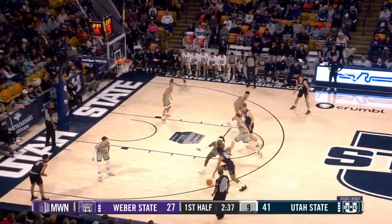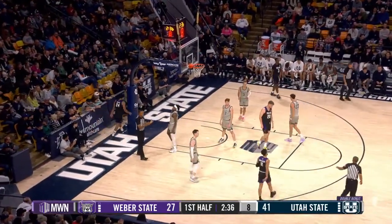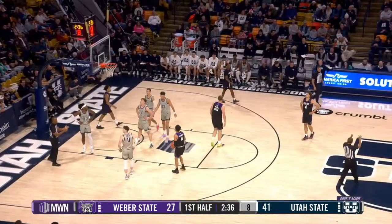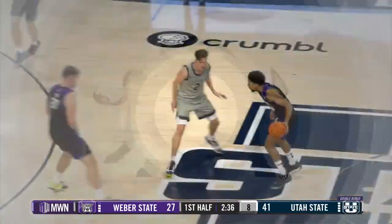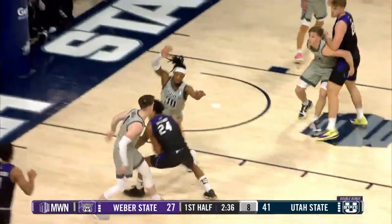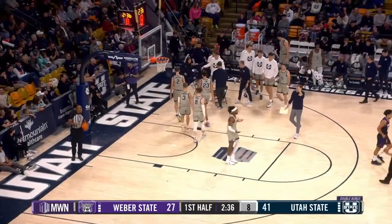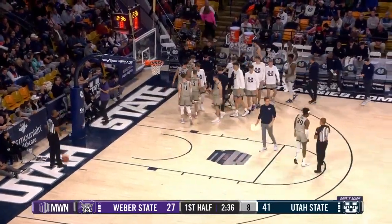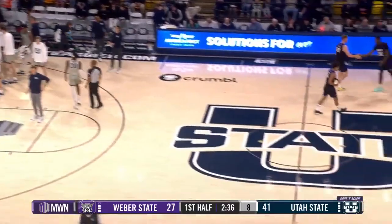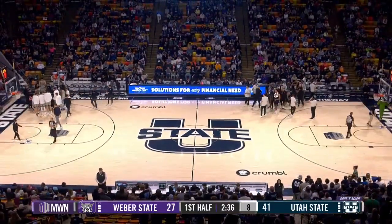Chu sets a screen. Ballard still driving, and a foul finally is called. A lot of contact there, but the foul is going to go against Utah State, and still one more foul to give after this. That's only the 15th foul, so that'll put 20 back on the shot clock, but Weber State will have to get back into their offense when we come back. 41-27 our score. Utah State leads by 14 on the Aggie Sports Network from Learfield.